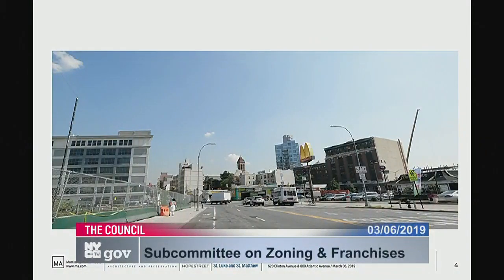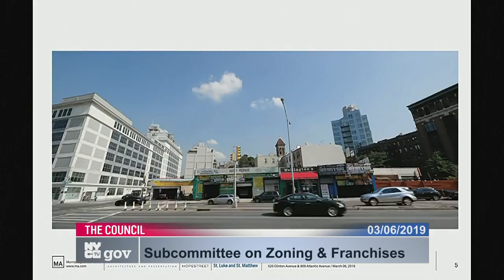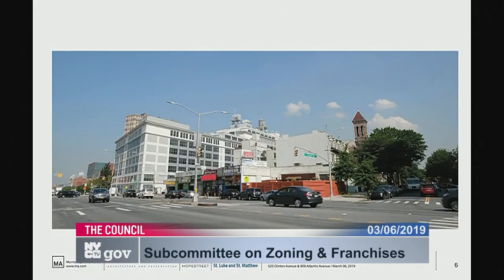Here are some site photos. The site was a non-conforming gas station and auto and car wash, which is now vacated. The site is down the street from the Church of St. Luke and St. Matthew, which is one of the most architecturally significant church structures in Brooklyn dating from the 19th century.